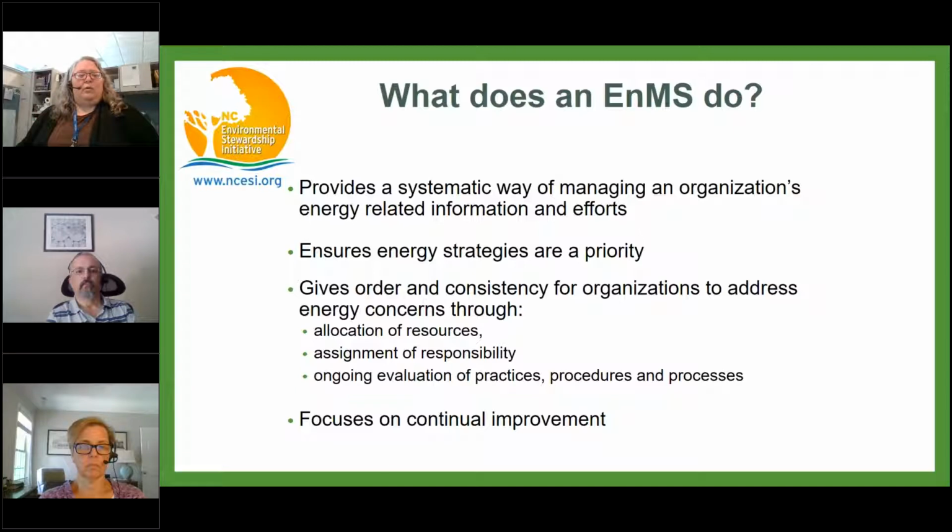It helps give you order and consistency to address your energy concerns by making sure that you have the resources needed for that. It helps you to assign responsibility and also make sure that you evaluate what you're doing, and that those activities you put in place are actually giving you the benefit you are hoping for. And with all management systems, particularly ISO management systems, the whole point is to focus on continual improvement.